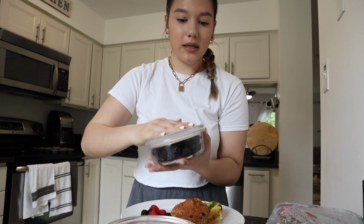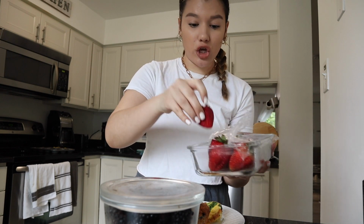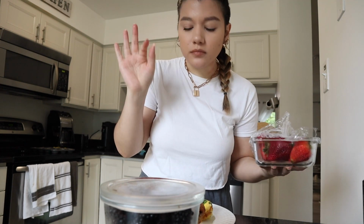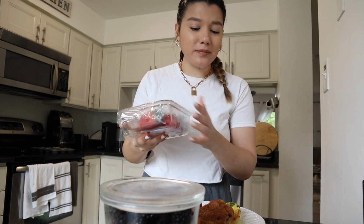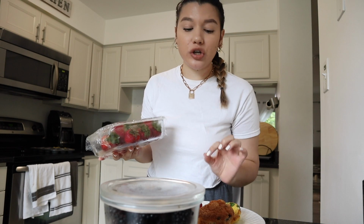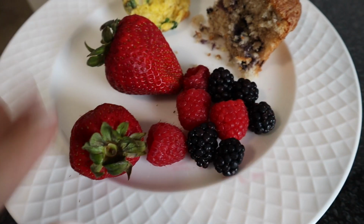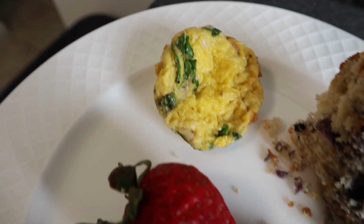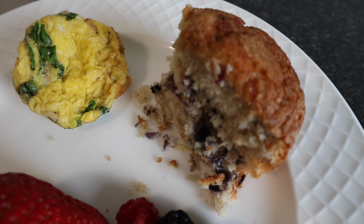And lastly, I'm gonna do 2 strawberries because these strawberries are huge. So good. These blueberry muffins are so good. They're from Trader Joe's. They're moist. So this is breakfast, my little fruit medley, my little egg muffin, and then my guilty pleasure blueberry muffin.